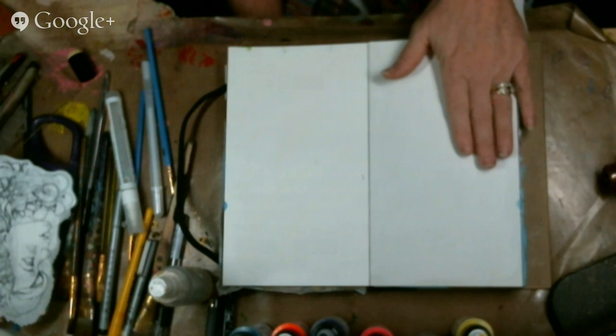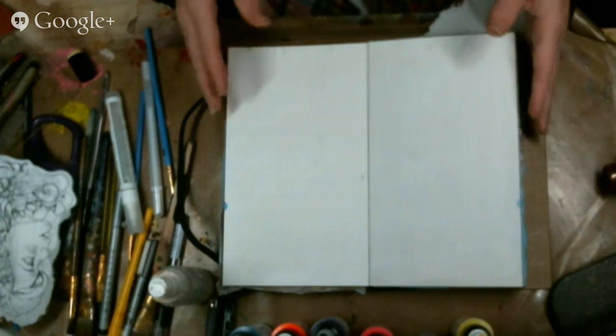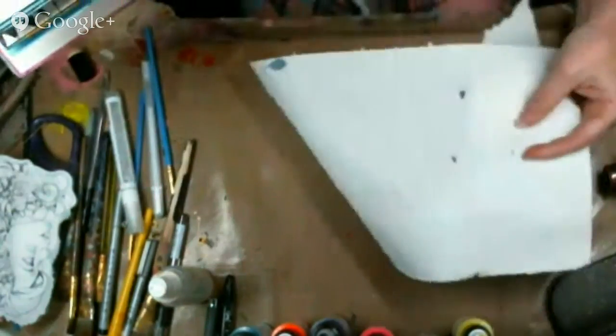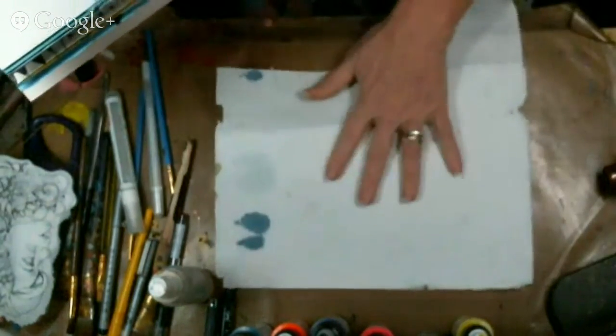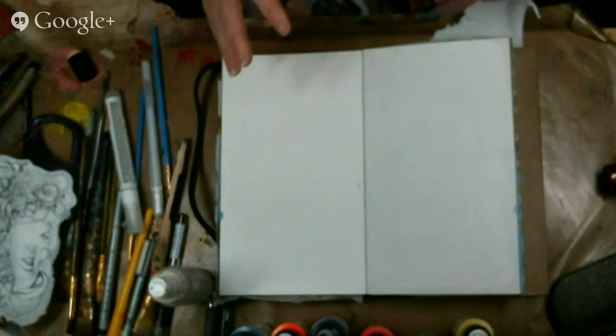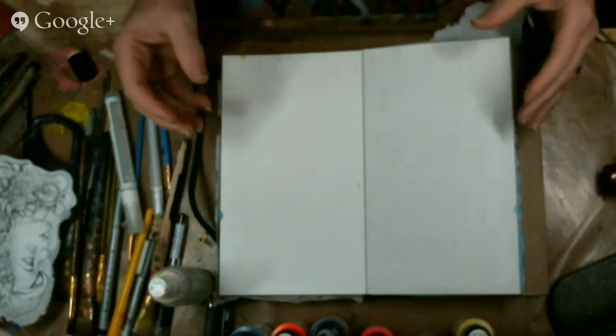So lay down your plastic first. That's a very good idea. Actually, I do have on my desk my Teflon sheet, and then on top of that, I actually have a paper towel, because this technique you get very, very wet.